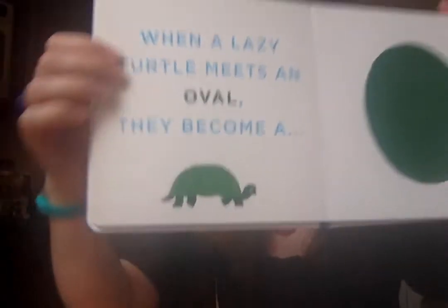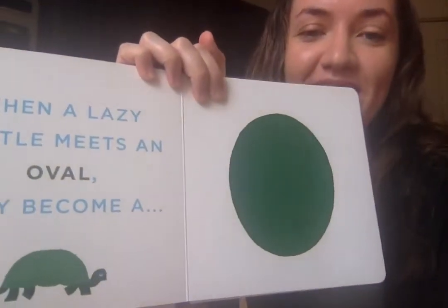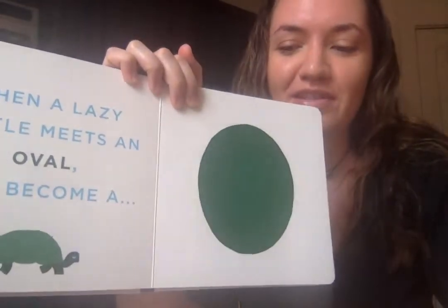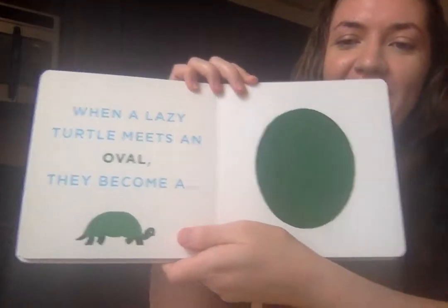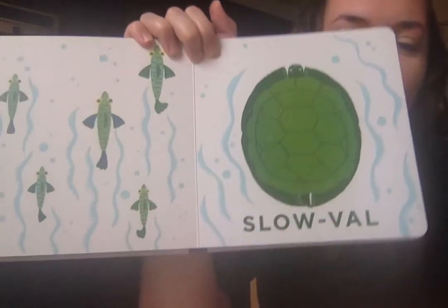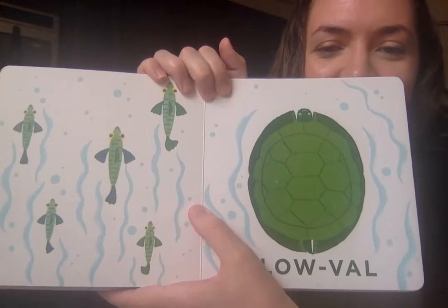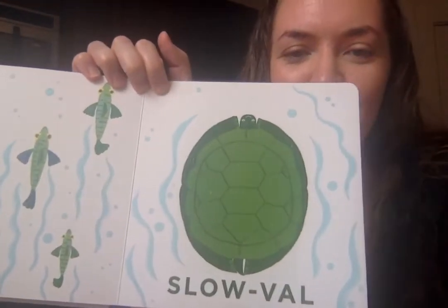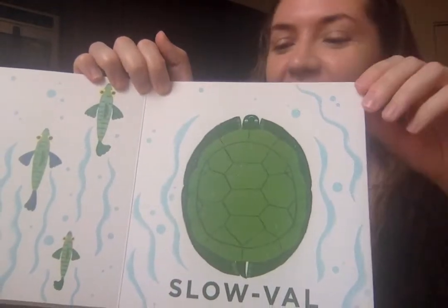Okay, so there's the turtle. So if the turtle is lazy, what does that mean? Is it maybe moving slowly? Turtles will often move slowly, friends, right? Okay. It becomes a slowval. So instead of an oval, it is now a slowval. So slow sounds like oh, they rhyme.